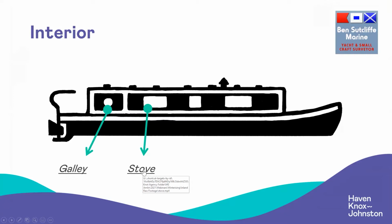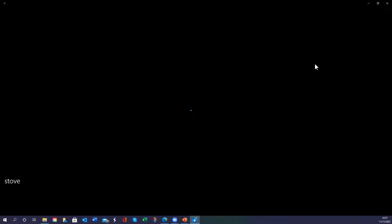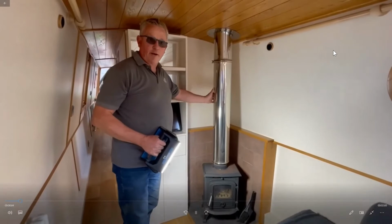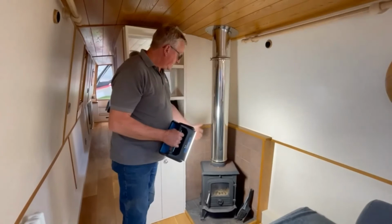Now, a lot of people, I'm sure, may be liveaboards, and I can't emphasize how important it is, if you're using a stove, a multi-fuel stove, to be sure that it's operated safely. Shall we have a quick look at the video first, and then we'll go from there. So with stoves, this is actually quite a nice installation. It's how many people would like to see them done now, with the insulated flue, and it's dead upright, so it's the best way of doing it.